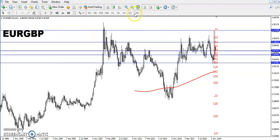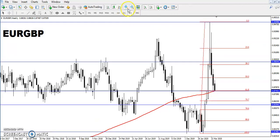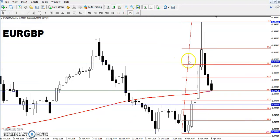EURGBP, yeah, you can see that here we still have this market falling after it pushed strongly up and started to lack momentum to the upper side. And now one can look at this current price action. You can see that we have these strong bearish weekly candles, and I'm saying from this level over here you can start selling this market to that zone over there.